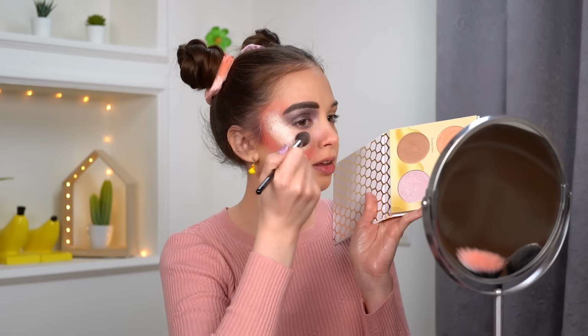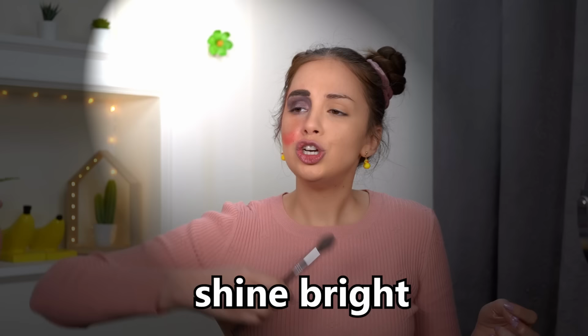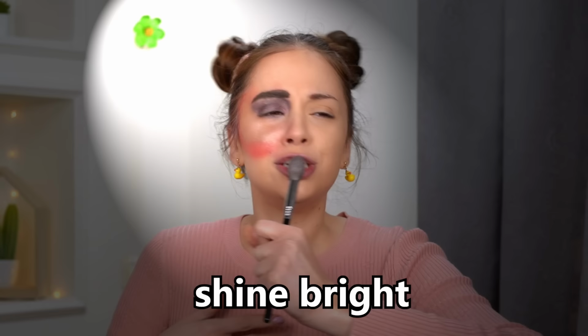I like how my highlighter completely covered the blush. And let me tell you, I had a lot of blush. Only 100 layers. You guys can't imagine the amount of highlighter I have on my desk. Shine bright like a diamond. Ugh, diamonds. Amateurs. Shine bright like 100 layers of highlighter.